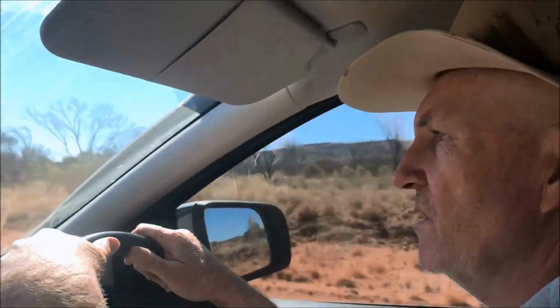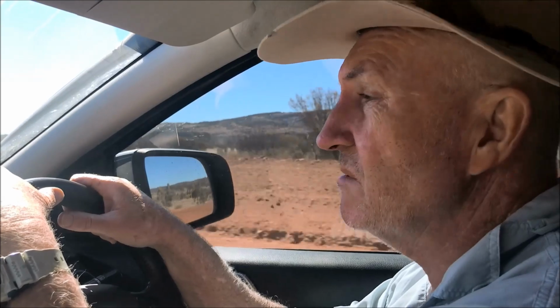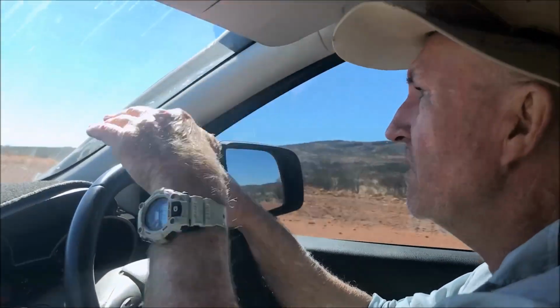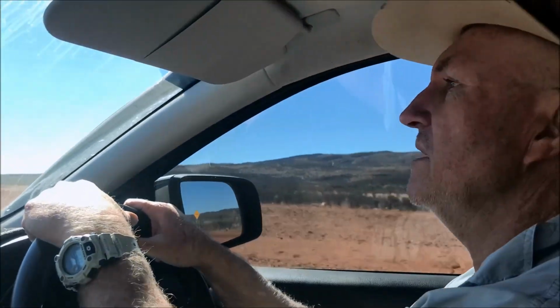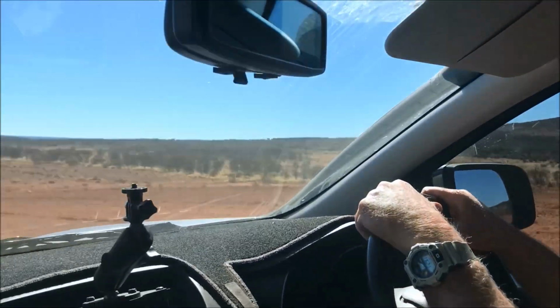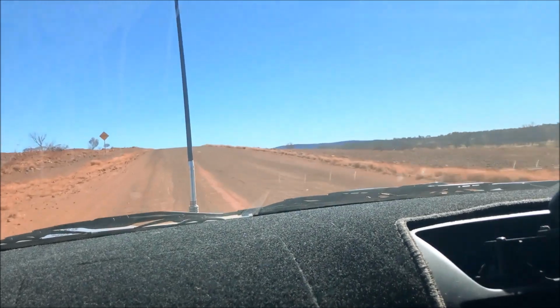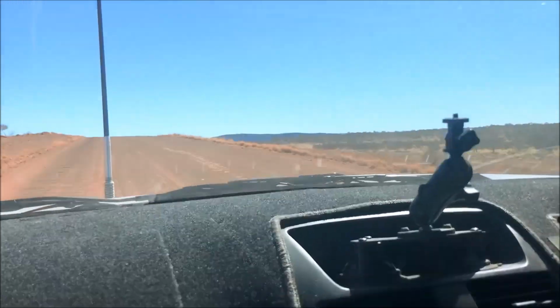But anyway, there's another hint, and watch out for the dips, guys. Geez, they come up quick on you. It's another thing you've got to be careful of, especially on this one here, and same as Cape York, the Peninsula Development Road. Dips come up real quick, and next thing you know, your head's nearly going through the roof. So keep an eye out for that one. See if we can spot a camel. Road's getting pretty good at the moment. We got through the worst of it, I think.